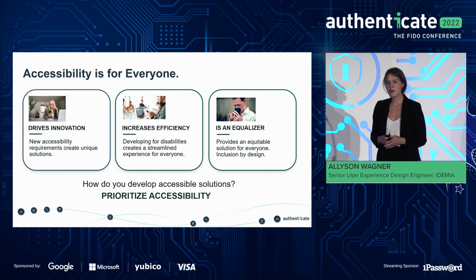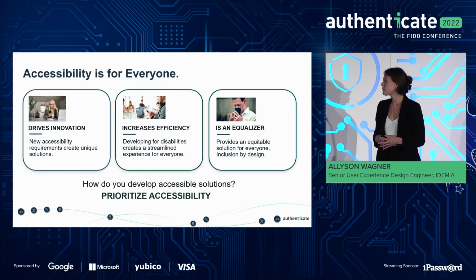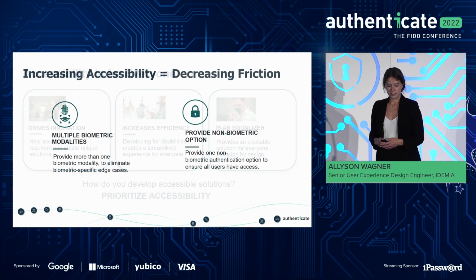Legend says that SMS text messaging was developed for the deaf community. Other people say it wasn't, but regardless, the deaf community really drove us to adopt SMS texting, and texting is a widely used way to communicate today. And lastly, accessibility is an equalizer. Again, it provides an equitable solution for everybody.